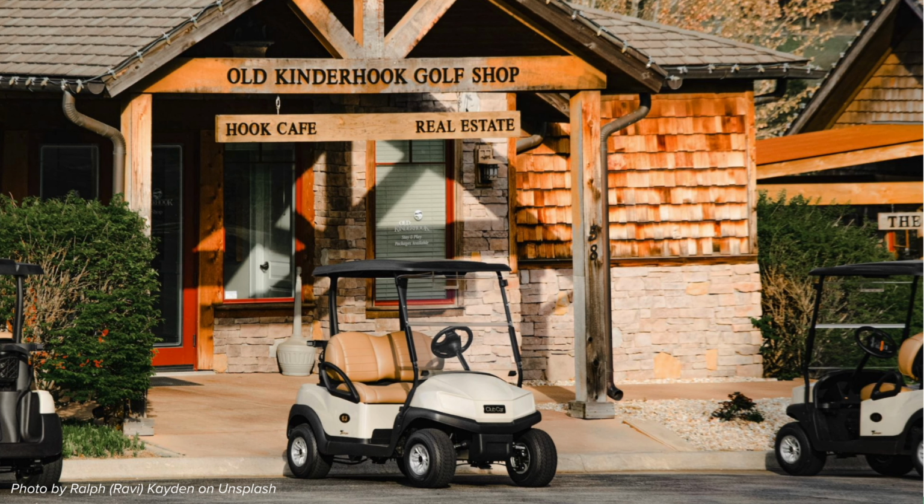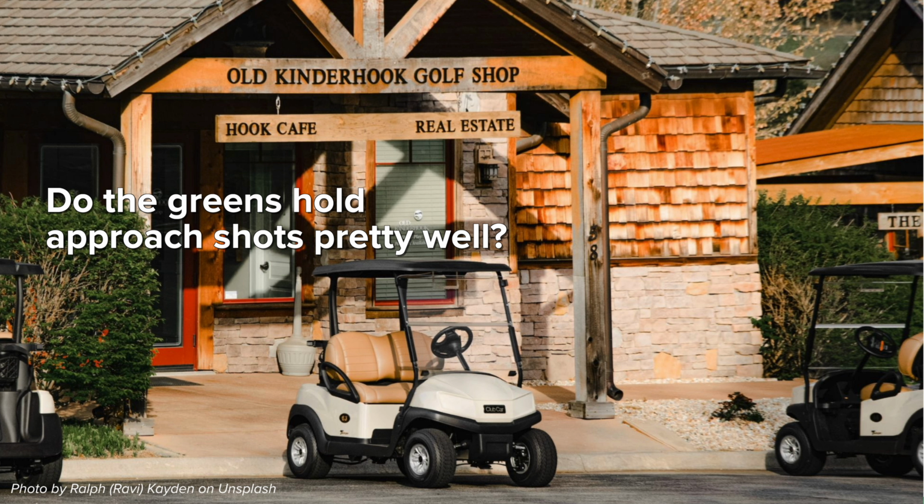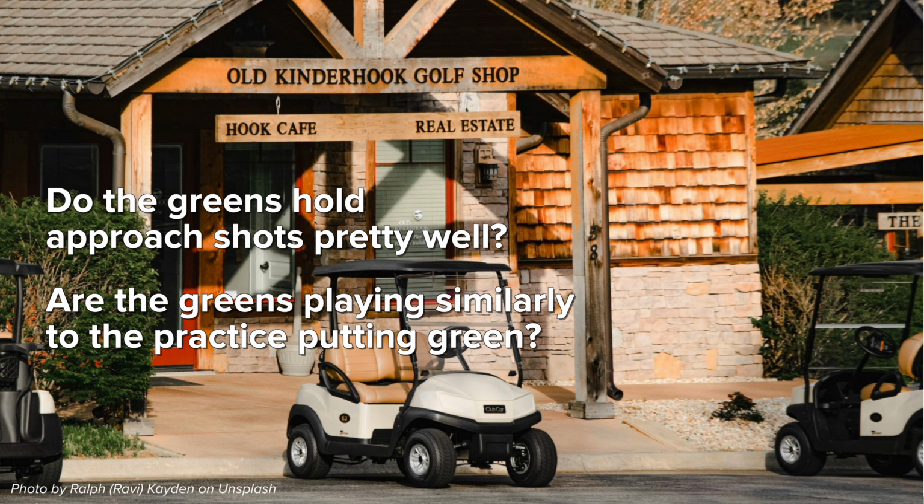So how do we find out whether the greens are sticky or not? Well, simple ways, what we just talked about earlier, asking the pro shop when you check in. You could say something like, do the greens hold approach shots pretty well, or are they pretty hard and the ball tends to roll off? And hopefully you'll get a good answer. The other question that's really good to ask in the pro shop is, are the greens playing similar to the practice putting green you've got out here?